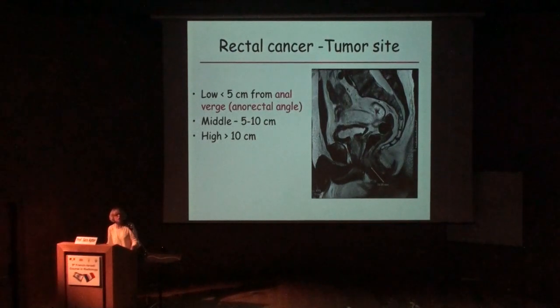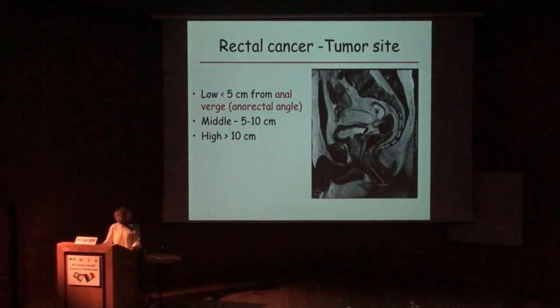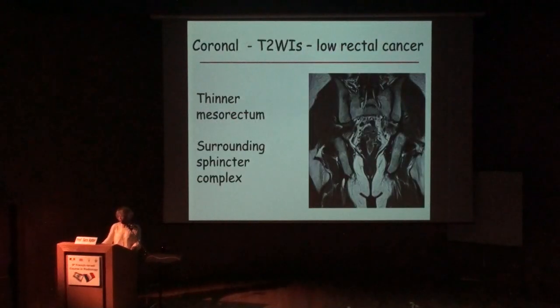These coronal sections are very important, especially in low rectal cancer. And here is how we separate low from middle and high. Why is it important? Clinically, the lower rectal cancers are more invasive, as you will see. They have less fat, as the mesorectal fat is getting thinner at the end. So the tumor in the rectal wall can easily infiltrate the mesorectal fat and the levator ani and all the sphincter complex. So the prognosis of low rectal cancer is also worse compared to mid or high rectal cancer.